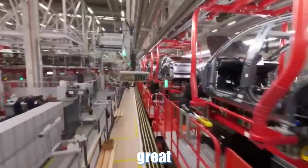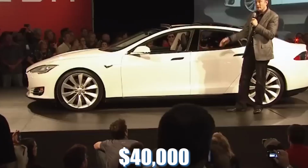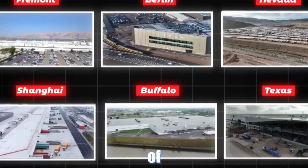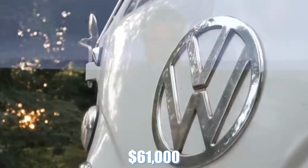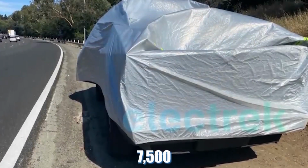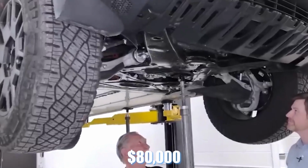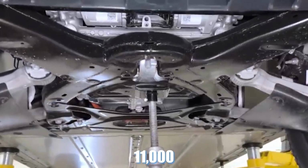Now, of course, all of this is great to keep us hooked on the Cybertruck, but Tesla CEO Elon Musk promised us more affordable versions, and the big question is, where are they? Back in 2019, Elon said the truck would start at under $40,000. Of course, it never happened. As things stand, there are 3 variants of the Cybertruck. The base variant is rear-wheel drive, priced at $61,000. It gets a single-motor setup with a 250-mile range and a 7,500-pound towing capacity. The all-wheel drive variant is priced at $80,000 and gets dual motors and 340 miles of range with an increased towing limit of 11,000 pounds.